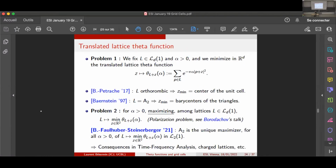What about the translated theta function? Because it's a building block of our energy. So for the translated theta function, meaning this Gaussian energy, that's the energy between a point z in R^d and a lattice L. Right? So there are two problems. The first problem is, can we find the minimizer of that?